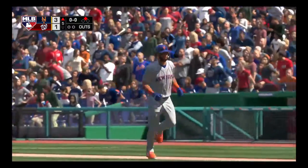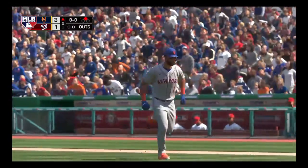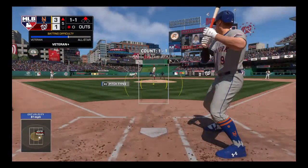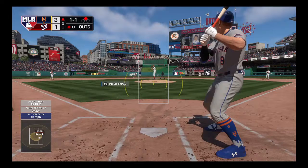The center fielder, number 9, Brandon Nimmo. Digging in, Brandon Nimmo. 0 for 2 from him so far in this one.